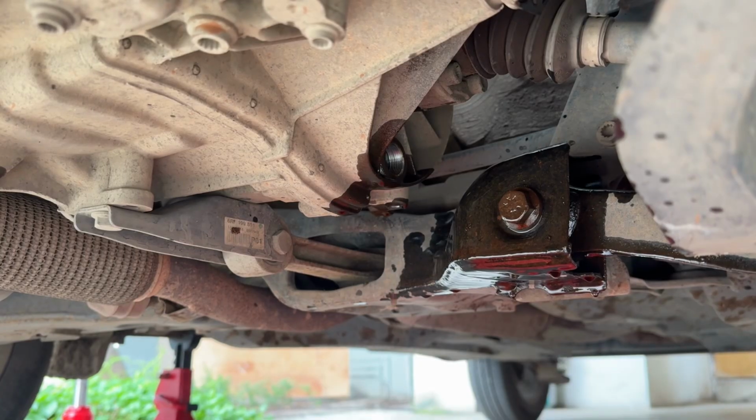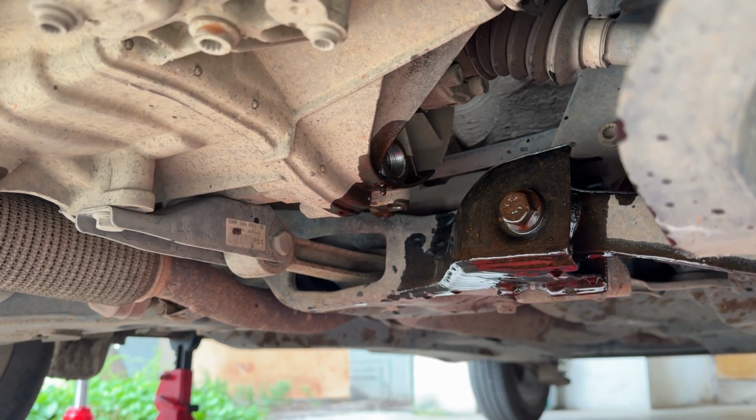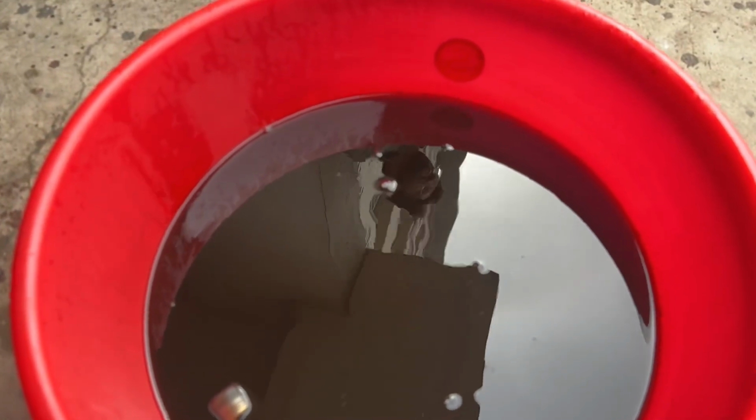Guys, you can see the oil dripping from the drain point. You need to let it drain completely before you plug the hex plug back and fill the new fluid. Guys, so take a look at the old oil that's drained. It's like dark black texture.